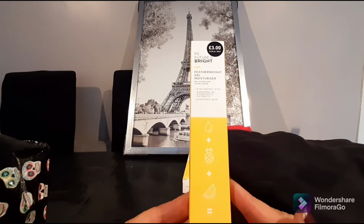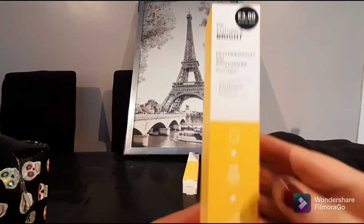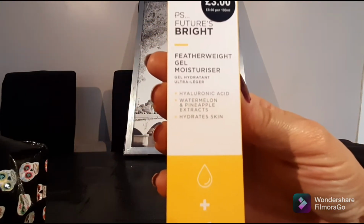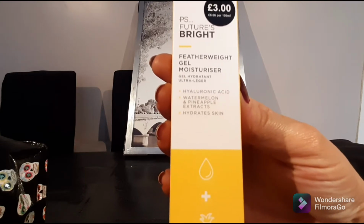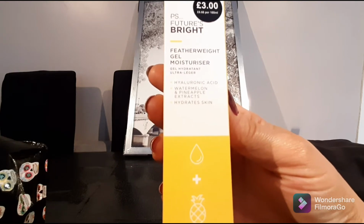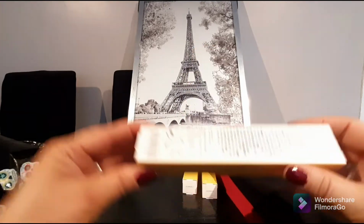This is the PS Futures Bright. It's a featherweight gel moisturizer, and I love a gel moisturizer. Let me see if I can pull it forward for you guys. It's Gel Hydrant Ultra. I don't know what that is, sorry, but it's got hyaluronic acid, watermelon and pineapple extracts, and it hydrates the skin. Guys, this stuff is outstanding.